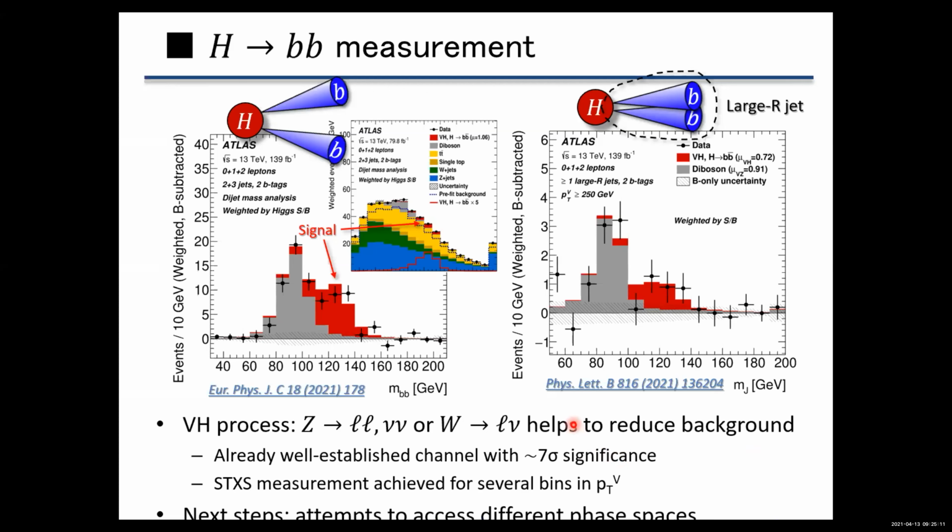For the measurement of Higgs to bb, we usually use the VH process, because then we can utilize the existence of leptonically decaying weak bosons to reduce background. These two plots show the mass distribution for the Higgs boson candidate. This one is based on the standard method, and this is the so-called boosted measurement, requiring the existence of a single large-R jet containing two b-jets. In both cases, we can see a clear signal contribution around 125 GeV. Actually, the significance is already 7 sigma, so this is a well-established channel. And of course, we try the STXS measurement for several bins of vector boson pT.